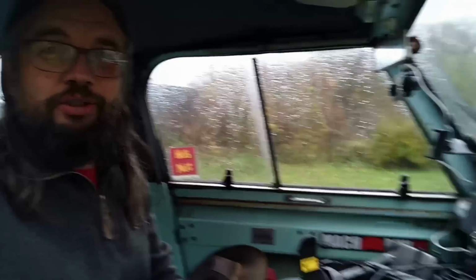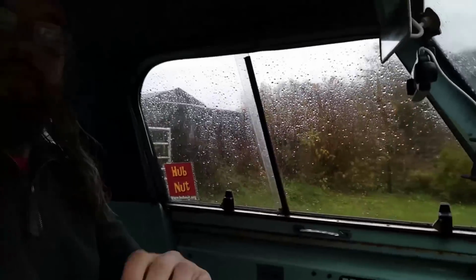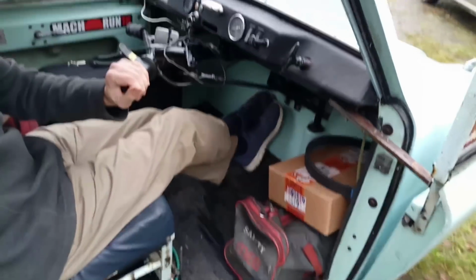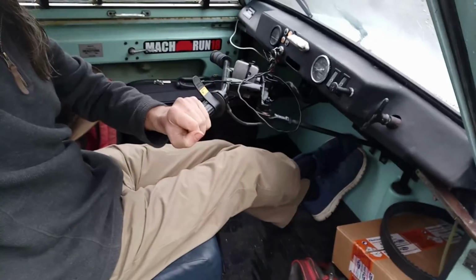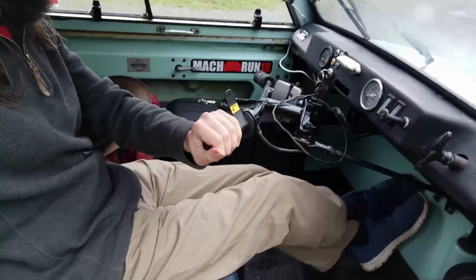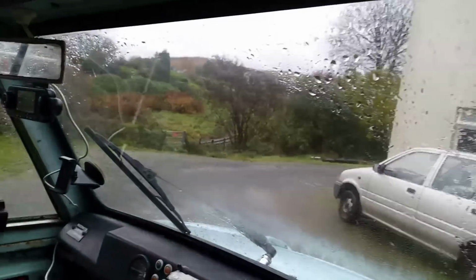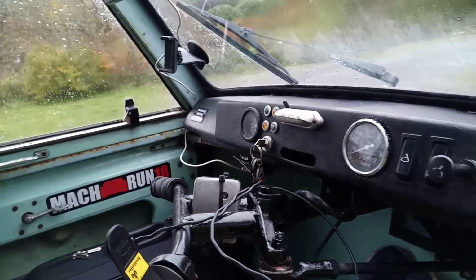Hey, right, we've got the engine running. My biggest issue is I still have no demisting, and I seem to have lost my demisting pad. You'll see it's rather cozy in here. I've just about got the suitcase in. Oh, she's in gear. I've got the dash cam, I've got wires for charging the phone as well. It's going to be a very interesting day, I think.